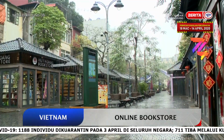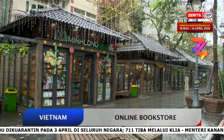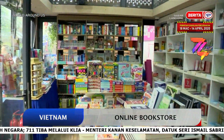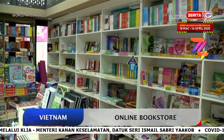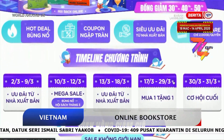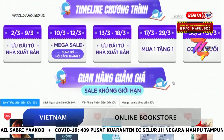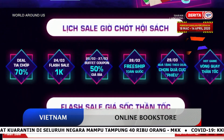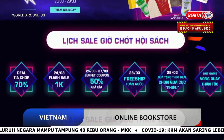December 19th Book Street is one of the most happening book streets in Hanoi. However, for the last 2 months, the customers decreased sharply due to the effect of COVID-19. Contrary to that gloomy situation, online bookstores recorded impressive numbers of purchases, even twice the number of orders compared to last year.